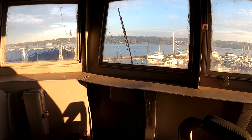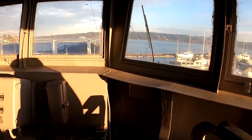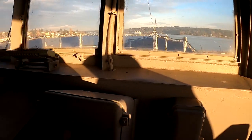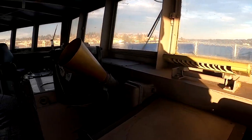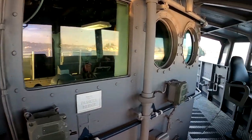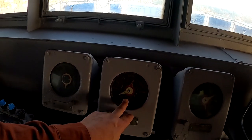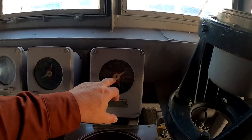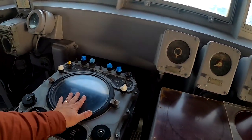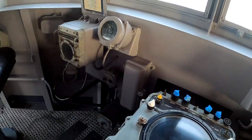Now this would be the bridge under good weather conditions. You see there's no doors on the sides, but you have all the same navigation equipment out here that you would require. Same communication equipment. More rudder angle, or this is an engine order indicator. This is again the rudder angle indicator. These are radar repeaters, not gyro repeaters.